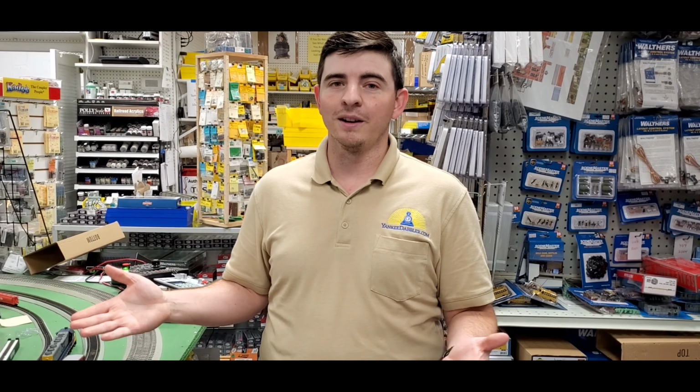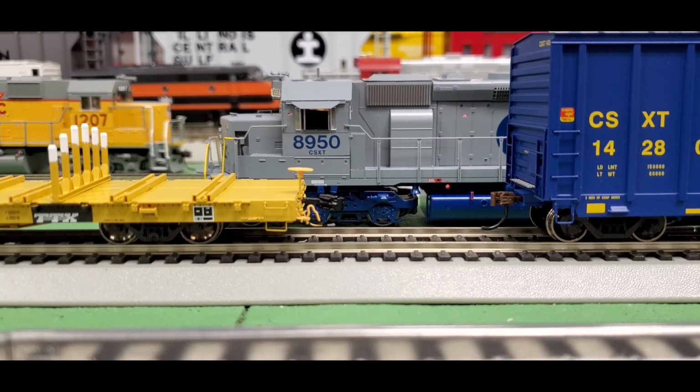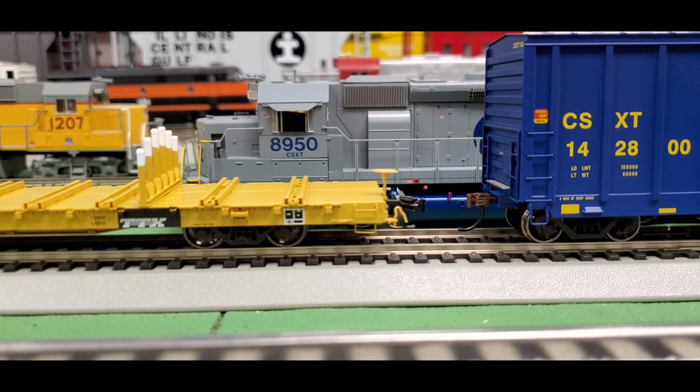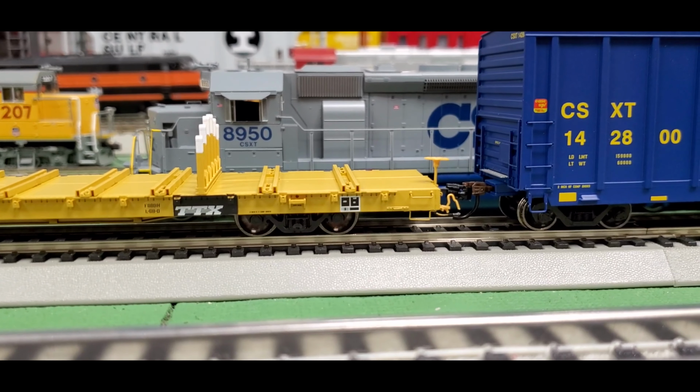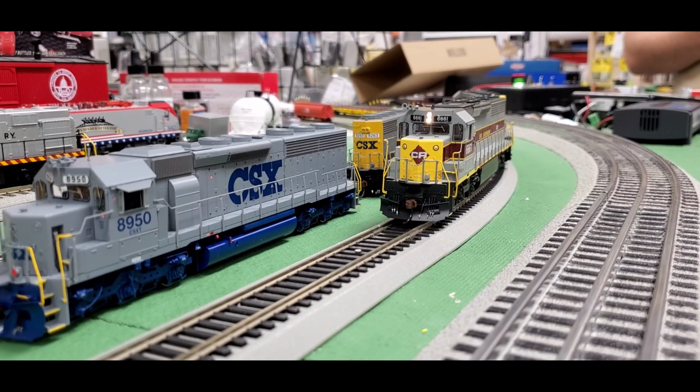So speaking of creating a train, let's make one train right now involving all our new things that we just talked about. All aboard!